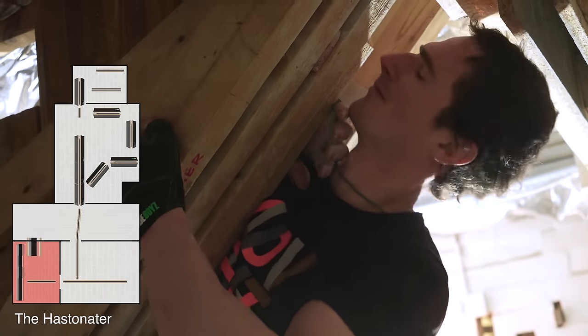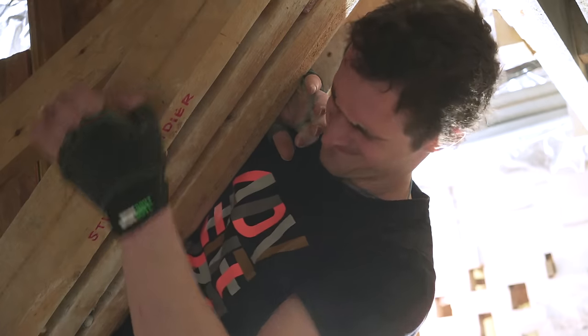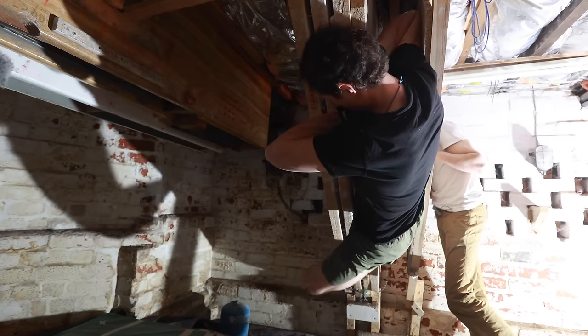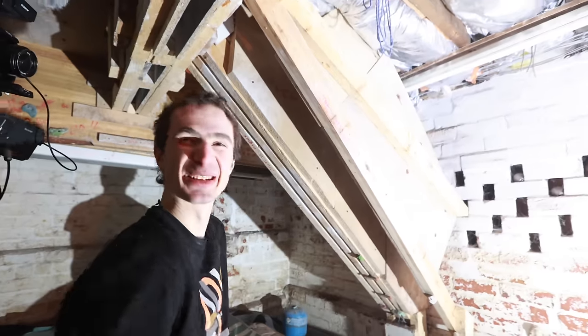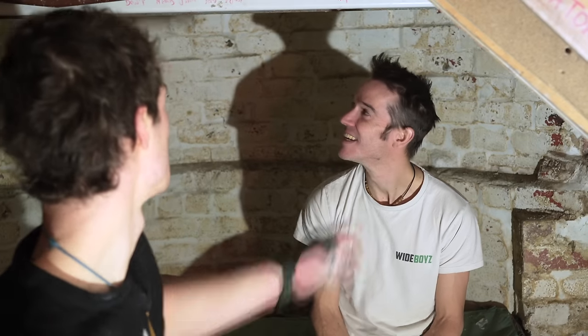Second wide thing, the Hastinator. Easiest one first of all is the chicken wing. Yeah, other foot in. Adam, does that feel like a technique that you'd like to use on the comps, the most? I hope the route setters are listening to this. Love to see it in the comps. I'm sure that even if you said Century Crack, just one way there, it would be really hard for most of the competitors.